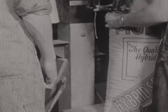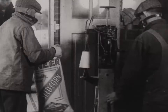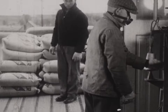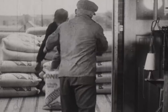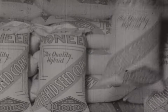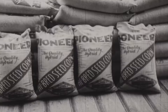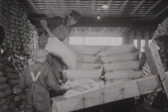Sealed by sewing, the bag contains genuine Pioneer Hi-Bred seed corn, the real McCoy, a perfect seed that has successfully withstood the many tests and processes. This seal is for the customer's protection. When Pioneer corn is sealed in the bag, your next year's banner crop is as good as in the bag, too. It's bred and selected to produce prize yields.